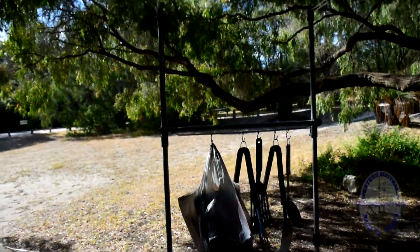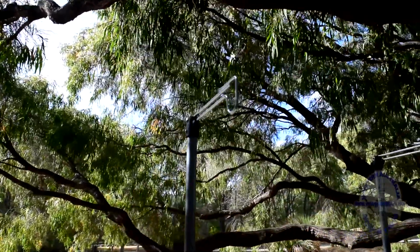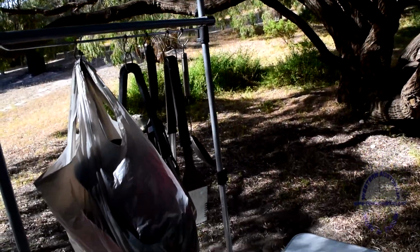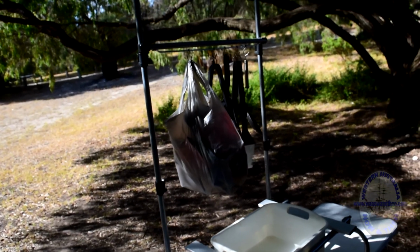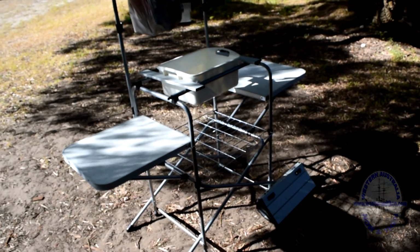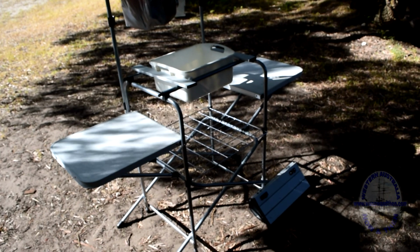A couple of little light holders at the top. Not quite sure why you need two, but never mind. One would normally be enough. But a good lightweight little kitchen, quite strong, and does pretty much what you want. Folds away neatly, doesn't take up too much space.